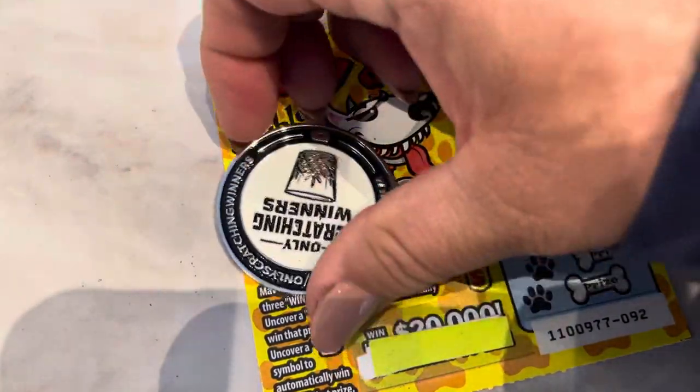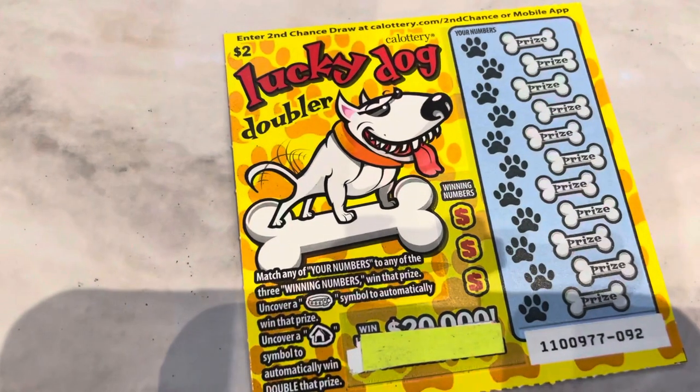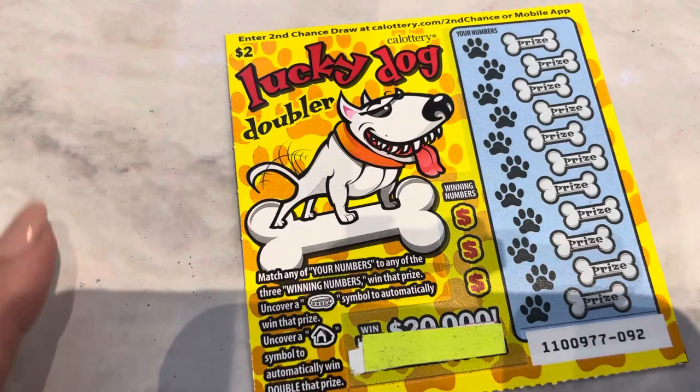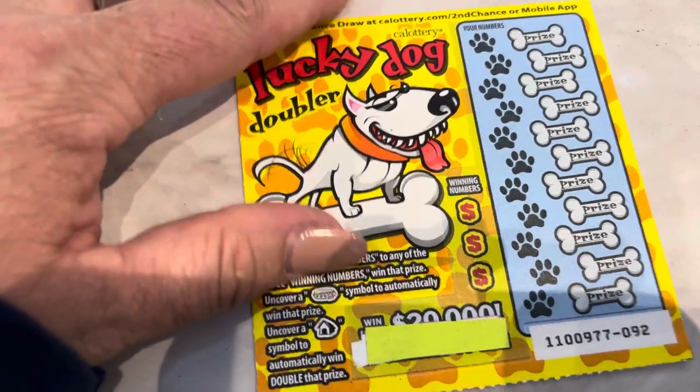Today, we're still at the salon. Whoops, spinning that around. And I'm here with Mrs. Only Scratching Winner at the nail salon. Yep, she's still getting her nails done. Yep, they're going to be beautiful.